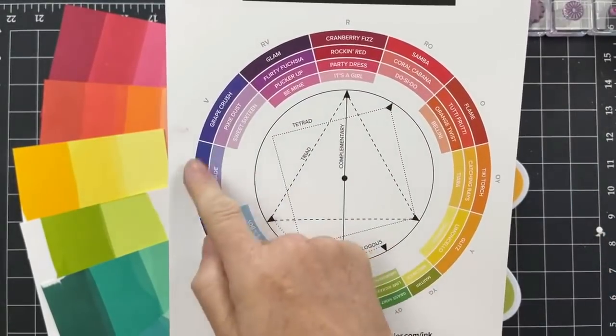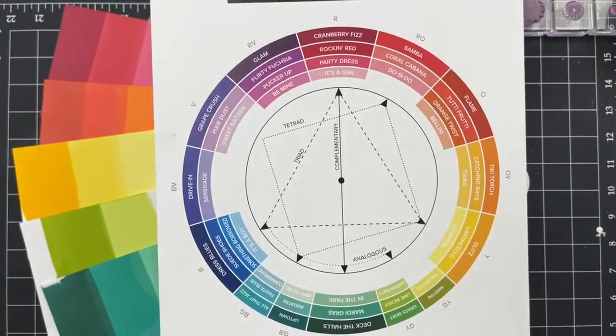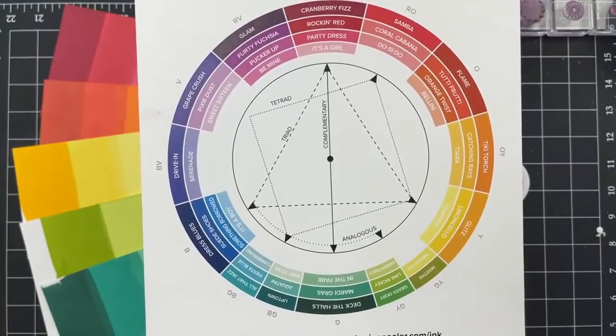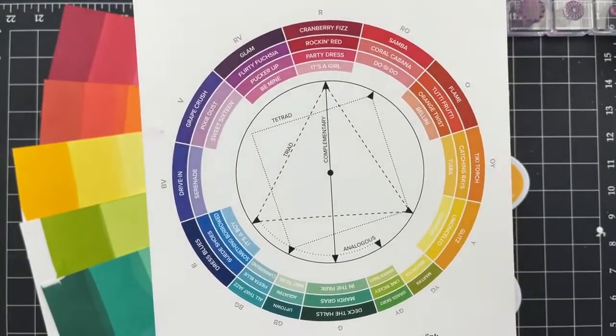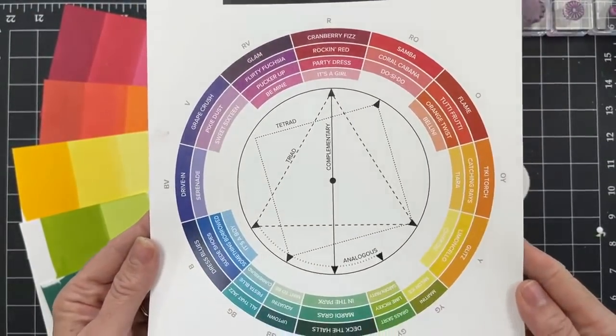And you can also see we're a little low on blue violets, Erica. Uh-oh. Little low on blue violets. Let me see what I can do about that. So maybe someday we'll add some more blue violets. This is your updated color wheel.